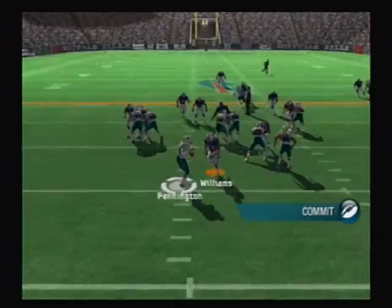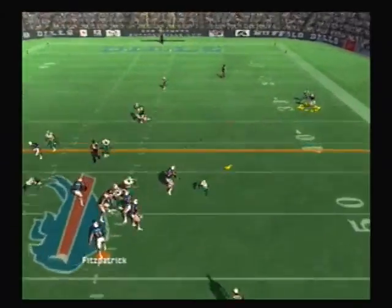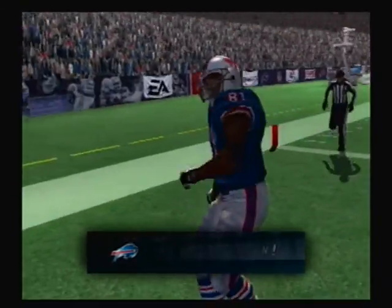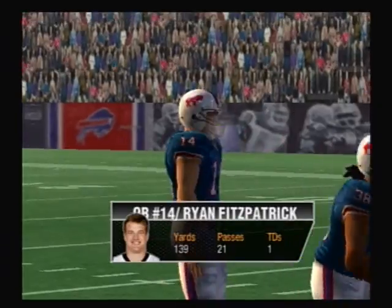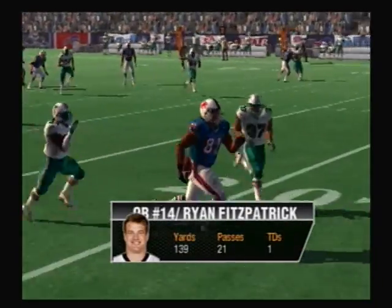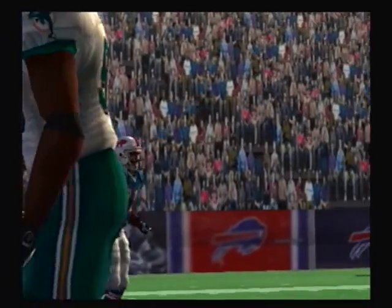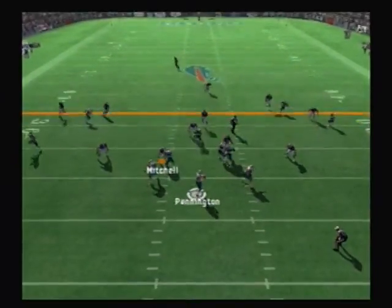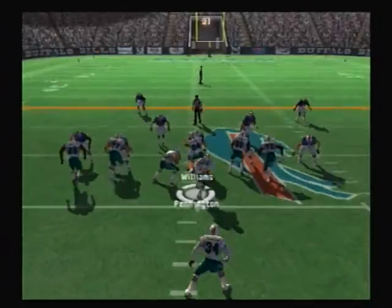The Bills come out in a 4-3. He's under pressure. Henne will be dropped in the backfield. Stop here. Drops back. Pass is complete. The 20, the 10, touchdown Bills. To throw. Pass completed. Knocked out of bounds at the 49-yard line. That's nice. Here's the halfback.